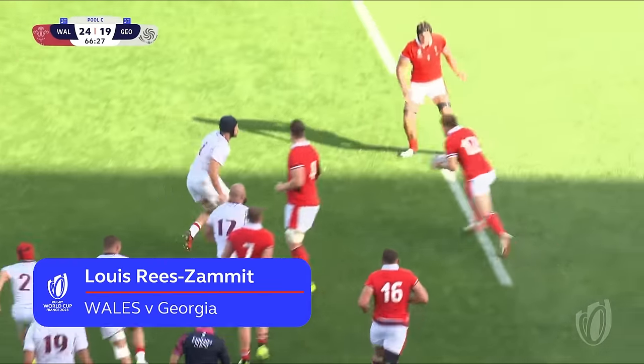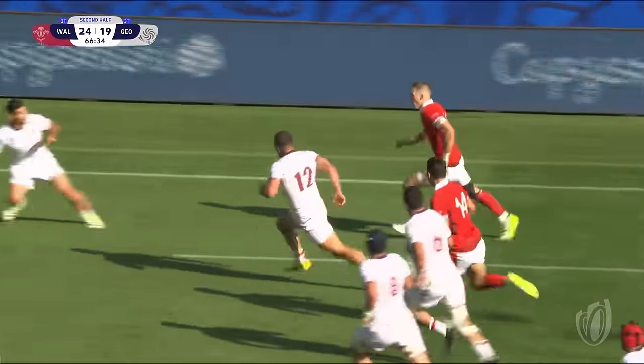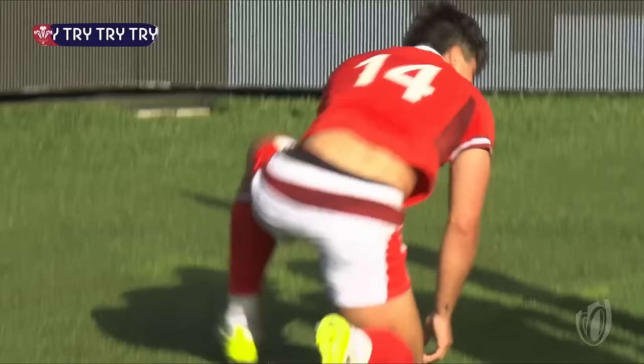Gareth Davies, a Scarlets player, 33 years of age. Tompkins in a bit of space to run here for Wales. George North flicks one over the top. Williams stabs over, Liam Williams. Rees-Zammit flying up on the inside. What a catch, what a kick, what a try.